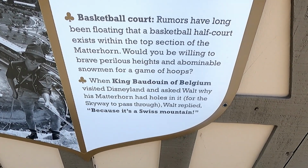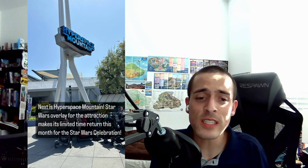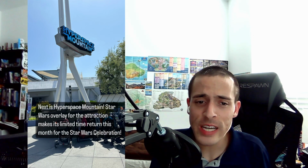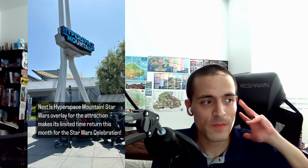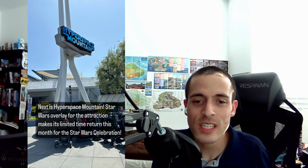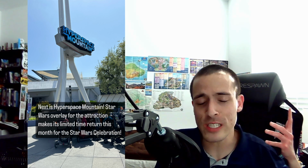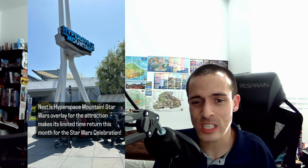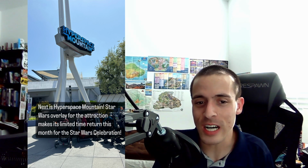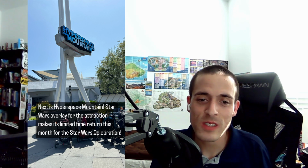Next is Hyperspace Mountain. Since it is May, they have all the Star Wars night stuff going on, and they have this Hyperspace Mountain overlay at Space Mountain. It was pretty cool, but of course I couldn't really film it because it's indoors and it's a roller coaster, so it's not the safest thing to record. But at least I got a couple of pictures and an attraction photo, and it was pretty cool.